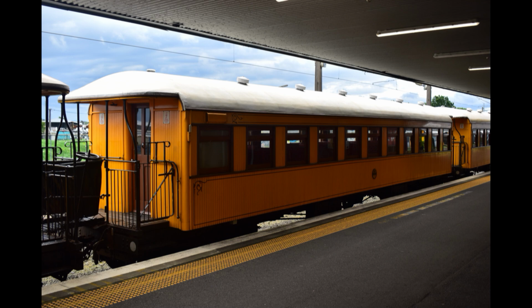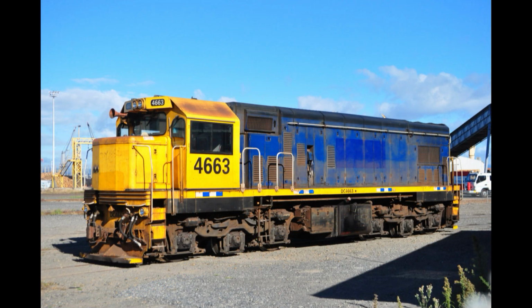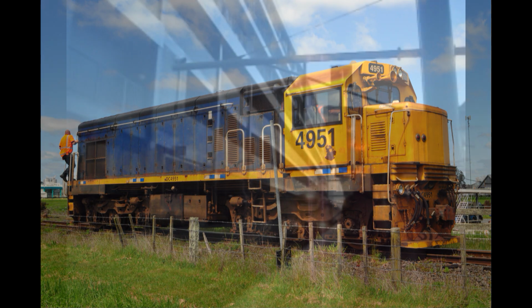She was accompanied on the tour by DBR 1254 and the GVR's iconic yellow coaches. DC 4663 is notable for being one of only 2 DCs to still run in the MAXX blue livery. The other one is 4951. And those two are effectively unofficial heritage units at this point.